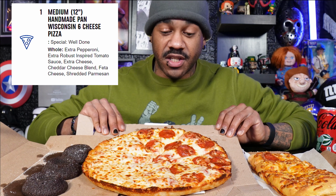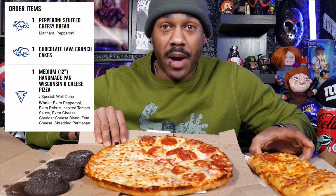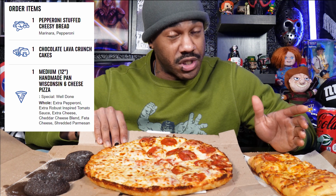Do you remember last time I ordered a meat lovers pizza from Domino's and I got a meat lovers pizza with no meat on it? This might be even funnier. So this is supposed to be a Wisconsin 6 cheese with extra sauce, extra cheese, and extra pepperoni. It's on the screen. I made sure that I put everything in the right way, and this is what came out. I don't even know if this has all the pepperoni. This is pepperoni cheesy bread. The receipt is right there again, and there's one piece of pepperoni on there.